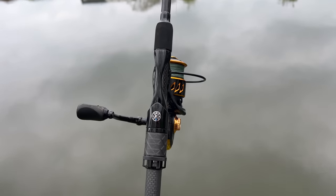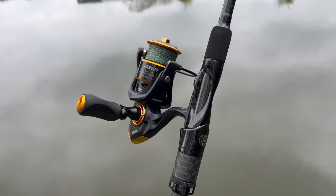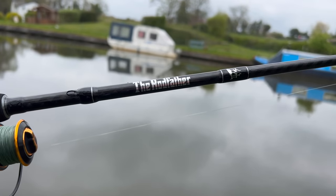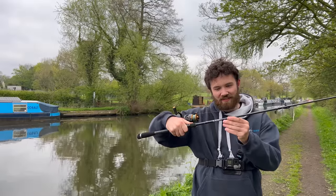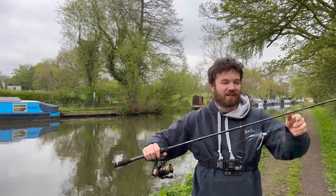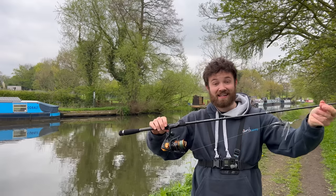Another thing I'm really excited about today is the rod. I am using something very cool now. This is the LMAB Rodfather, 5 to 15 gram, I think it is. 5 to 15 gram, 2.13 meter rod. So excited, and I have some really funky lures to go with it.